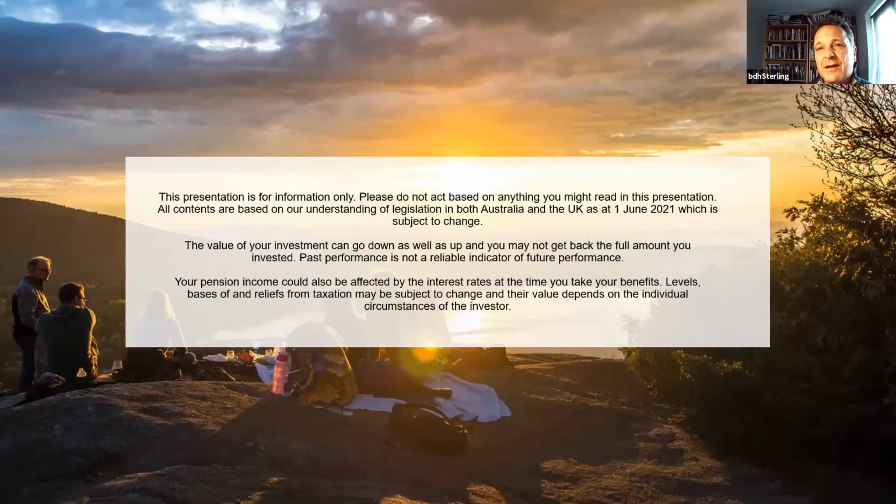Just a quick caveat: as you are probably aware, pension rules can change through legislation in both Australia and the UK. So what we have here is what we know as of 1st of June 2021, but it can change. That's why it's important that you check back with us, as the world evolves and the rules change, so that we can reflect those conditions.